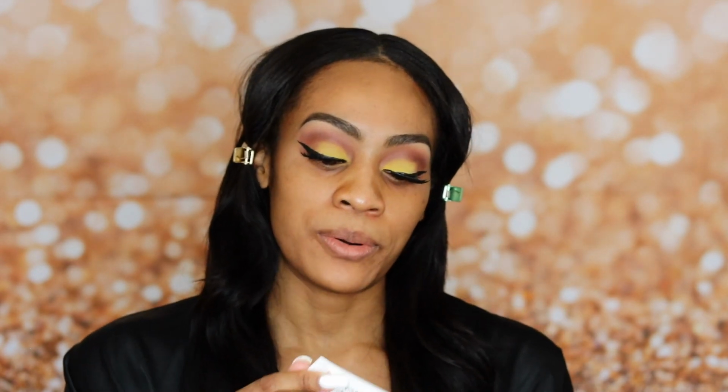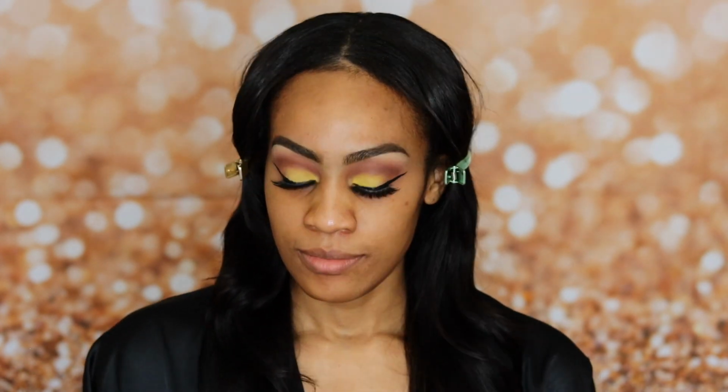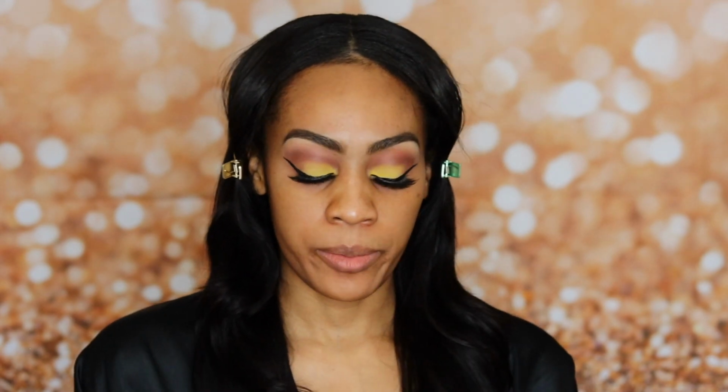Alright, so I'm going to move on to my face now, and to prime, I fell in love with this primer, L'Oreal Infallible Matte Lock Primer, and when I tell you, pores wear, oil wear, you can't clock me when I'm wearing this primer. I'm sorry.